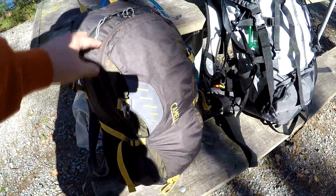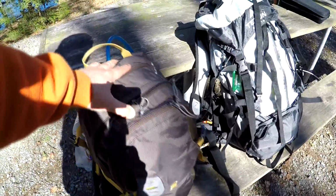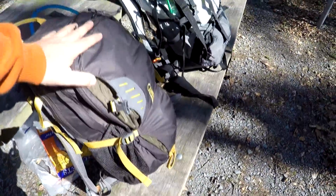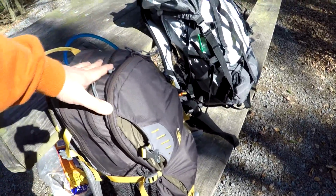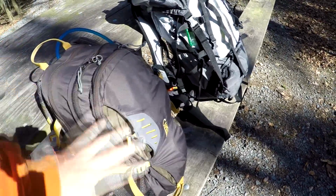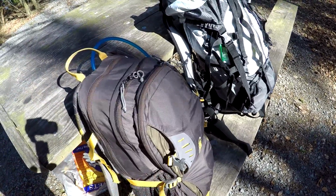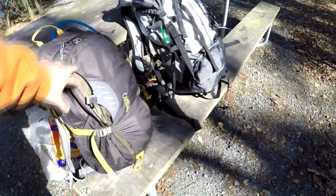So this is my day bag. This is my Camelback Rim Runner 25. This is a few years old. They don't make this exact model anymore. They've kind of changed it a little bit. But this is great for a day. Right now it's all packed up with my jacket and everything. I carry some food and water. It's got a 3-liter bladder. Anything I might need in winter, I can carry my micro spikes and extra clothing, all kinds of stuff in here. So this is a good bag.